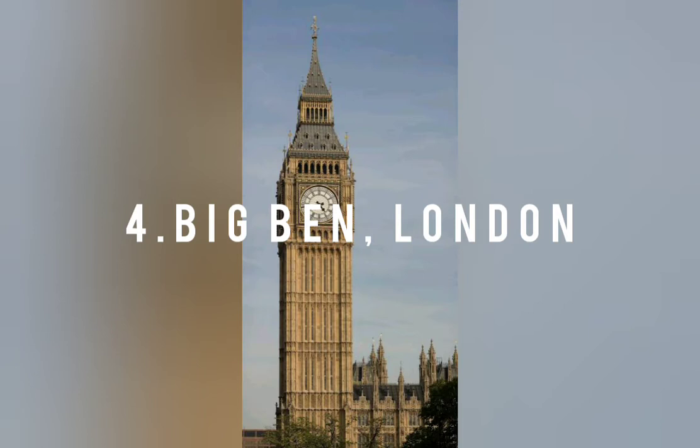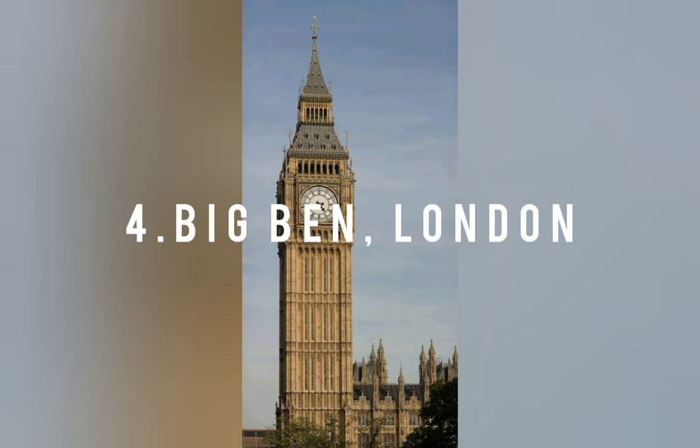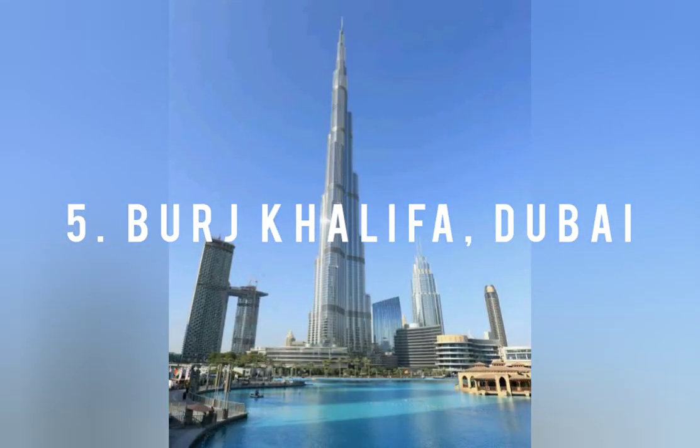This clock tower was designed by Augustus Pugin in a neo-Gothic style. When completed in 1859, its clock was the largest and most accurate four-faced striking and chiming clock in the world. The dials of the clock are 23 feet. The clock tower stands 315 feet tall. Big Ben is the largest of the tower's 5 bells. On 31st May 2009, celebrations were held to mark the tower's 150th anniversary.